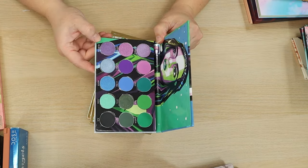Okay, I'm going to go into my ABH palettes. This is the Norvina Mini Pro Pigment Palette Volume 2. I never use this. I think I'm going to get rid of this. Am I though? Am I? I think, oh yeah.